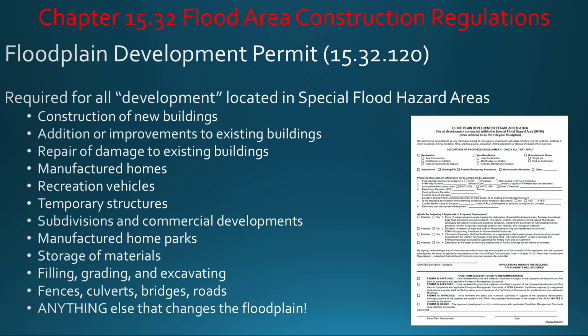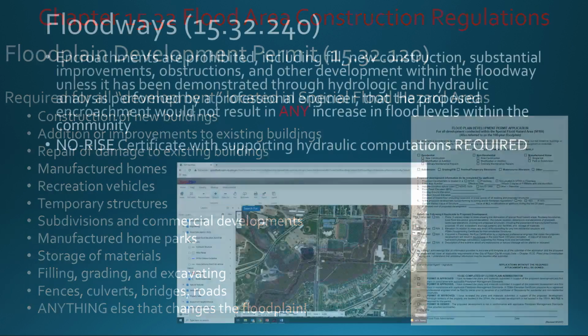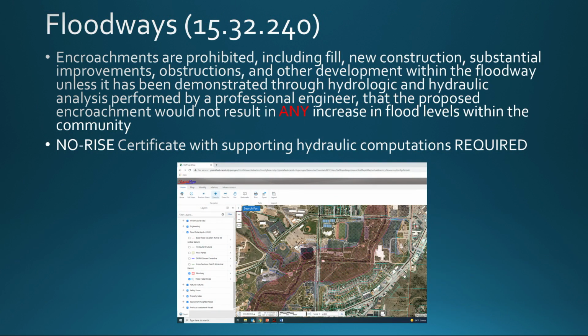The floodway is the area within the floodplain where the water flows fast, and I showed you that on a previous slide. So encroachments are prohibited, including fill, new construction, obstructions, any other development, unless you can demonstrate through an analysis that that will not result in any increase in flood levels within the community. This is extremely difficult to do. When FEMA made the maps and designated the floodway, they used a computer model to make it happen. So they're saying to everyone out there, if you want to make a change, you have to prove to me that my models are wrong.